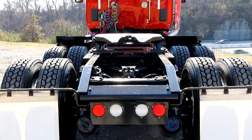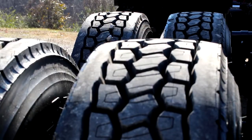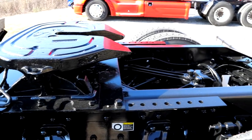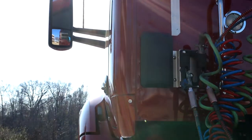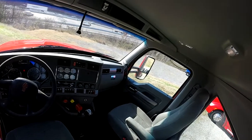This truck has been lease maintained with maintenance records available and also comes with brand new virgin Bridgestones. Inside, you'll find a spacious cabin in Splendor Gray.